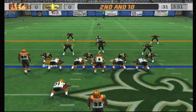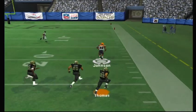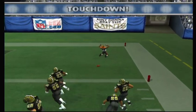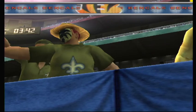Hands it off to the back, closing in, throwing. He goes up and grabs it. The 10, touchdown, Bengals. Touchdown, Bengals. They put up 6 points by beating the coverage. Cover 2 does have some holes, especially in the seam.